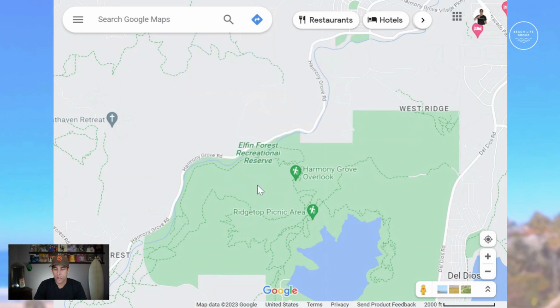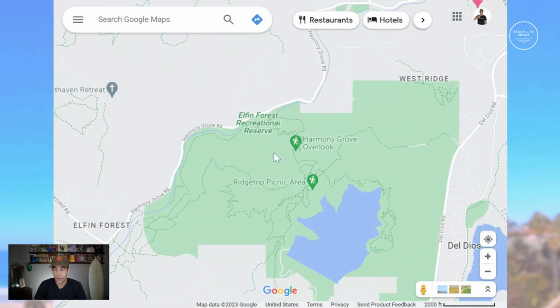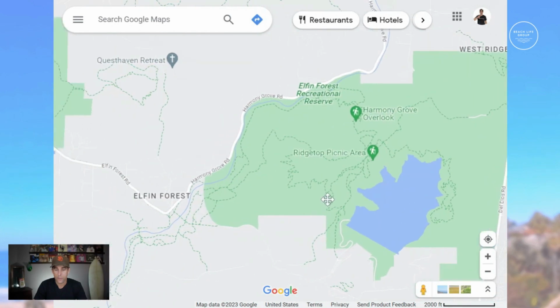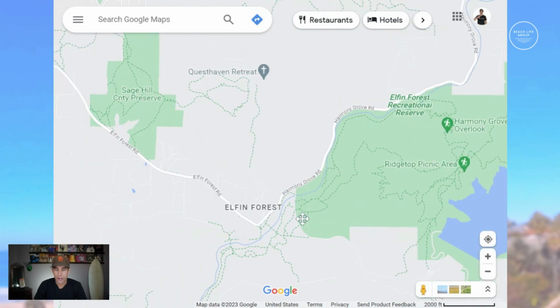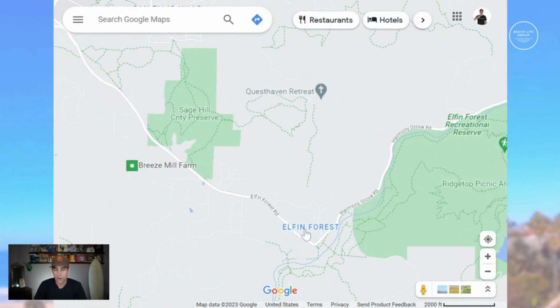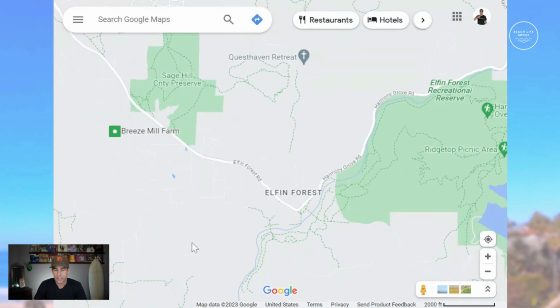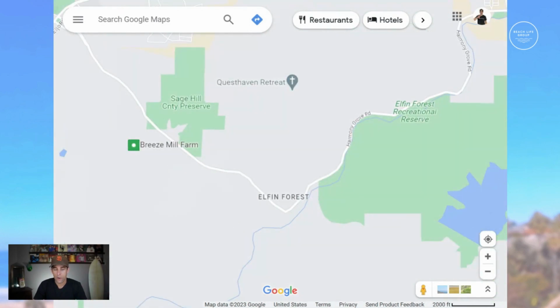Here's the big Elfin Forest reserve. All of these trails are pretty steep. But once you get up to the top, you have a bunch more trails up to the reservoir here, and a bunch more trails out here. But here is Elfin Forest. As you get to this section right here, this is the third area we covered.